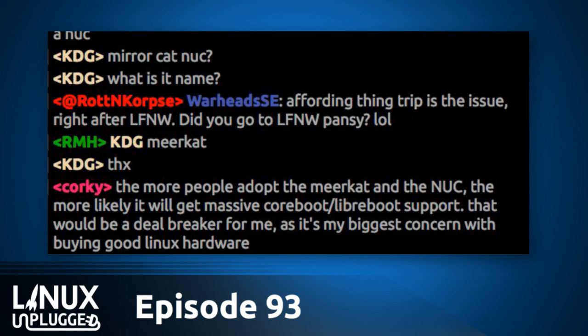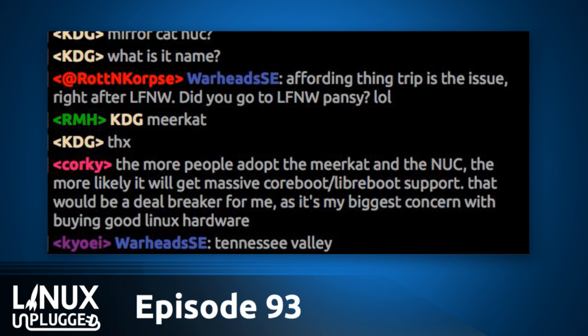Okay, how well does that perform with KDE? Oh, that's a good question. I don't have a lot of experience, but I have similar experience with a similar CPU and video card. And it's fantastic. It's the Iris 5500. You can play Borderlands 2 and the Pre-Sequel using that graphics card. It is fully capable.